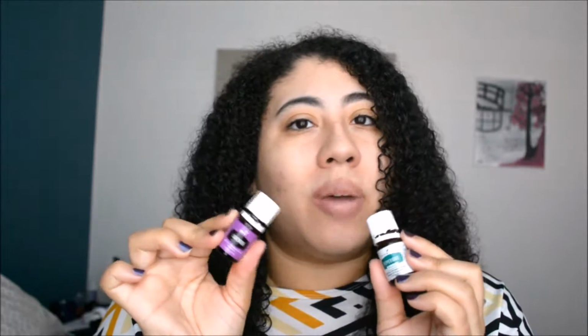Peppermint is a strong oil, so just be careful with this one a little bit. But lavender is really calming for the scalp. Antibacterial, antimicrobial. Peppermint is just really great and all like the same thing. So I decided to start putting these in my scalp oil.